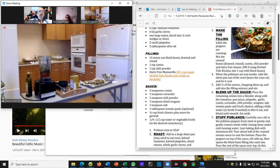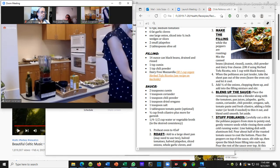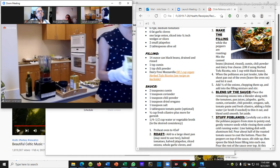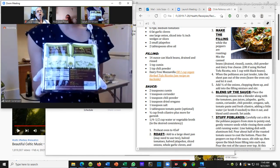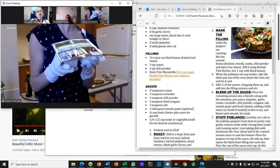I got the sprouted kind. Sprouted, anytime you can buy sprouted, because it releases more nutrients when you get the sprouted version. Okay, so I got this one at Trader's, but you can get this lots of places. It doesn't need to be sprouted, but the tofu.